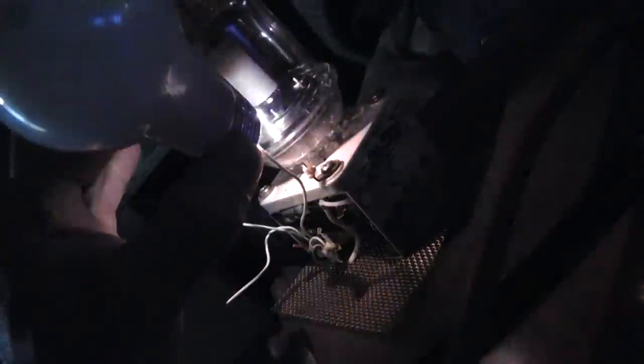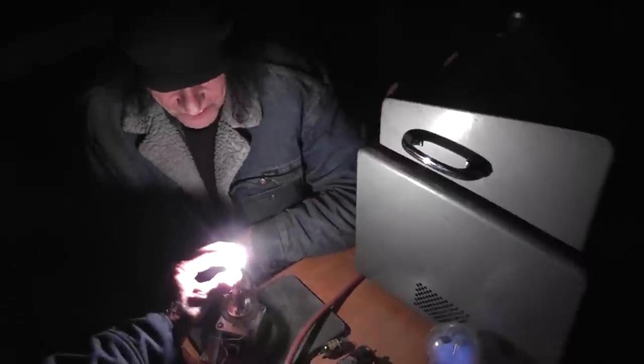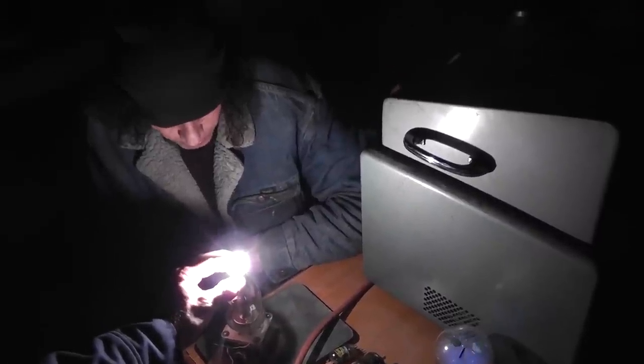Ooh. Wow. Good spark too. It's gonna bite me. I gotta be careful. Jeez. There's a little arc up there. Maybe I can get the little light to light on that one, but not the big one. Ooh, it's even brighter. Holy cow. Check that out. Super bright. I'm waiting for it to burn out.